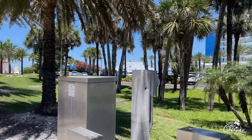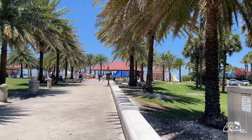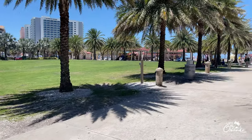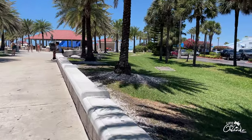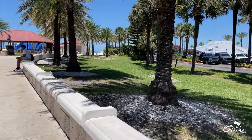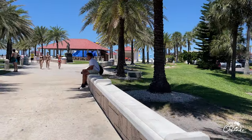This is the Hilton to the right. This is an area where sometimes at night they'll do movies in the park right over here. And I'm walking right now down towards where the pier is. So this is gonna be a really busy and lively area right here. And we're kind of walking down towards the beach.